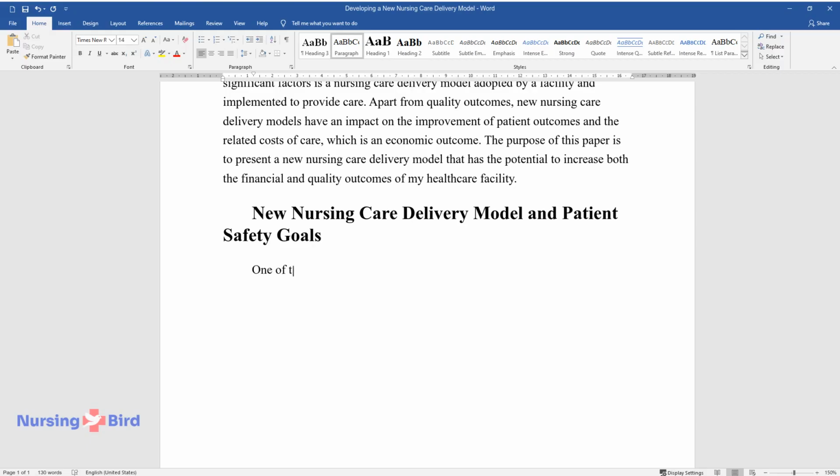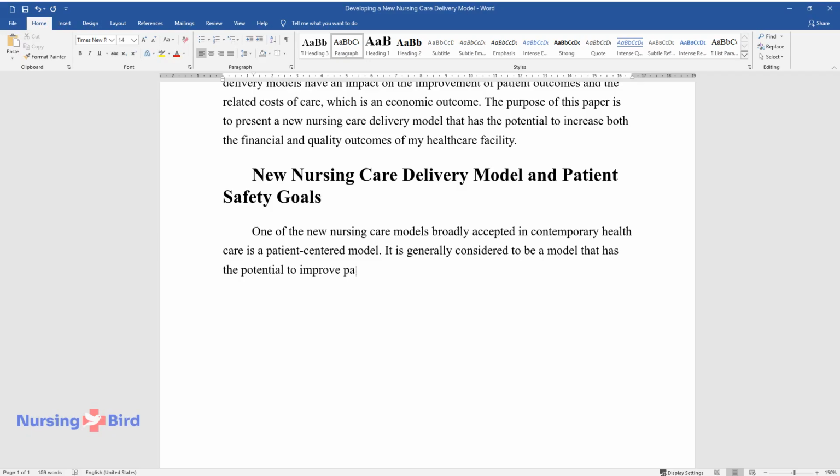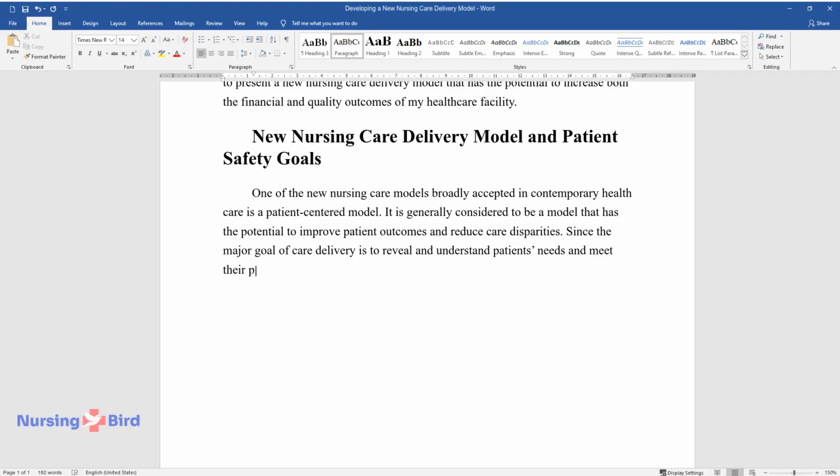One of the new nursing care models broadly accepted in contemporary healthcare is a patient-centered model. It is generally considered to be a model that has the potential to improve patient outcomes and reduce care disparities. Since the major goal of care delivery is to reveal and understand patients' needs and meet their preferences, patient-centered care is likely to be an effective model.